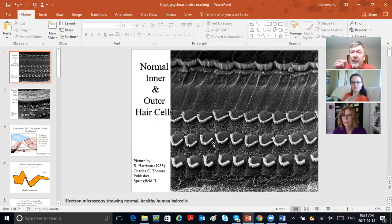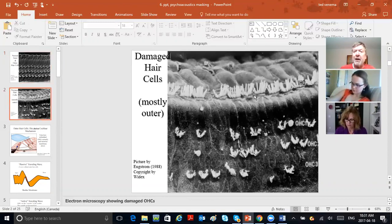Now, inner hair cells are attached to the eighth nerve. Each inner hair cell gets 10 eighth nerve fibers, so there's a total of about 30,000 eighth nerve fibers. The outer hair cells aren't really attached to the eighth nerve. Most people have outer hair cell damage. You see that the inners aren't so damaged. It's the outers that are screwed up.